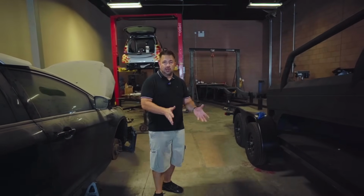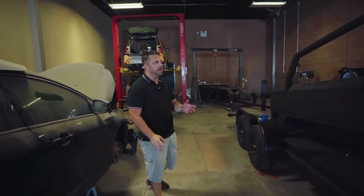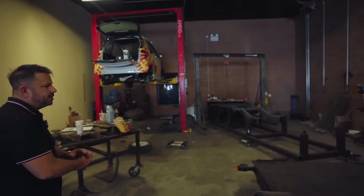The only thing that I don't know how to do is paint. I'll try to give it a shot, but more than likely I'll probably screw it all up, but I just wanna give it a shot. So I'm probably gonna paint the frame and the chassis and everything else.